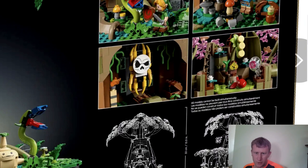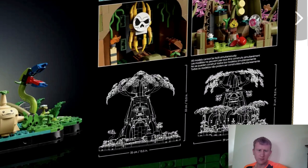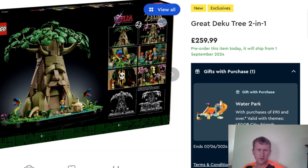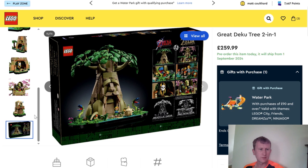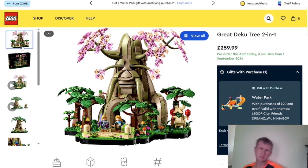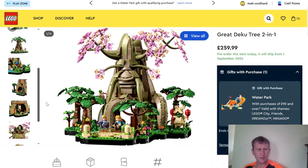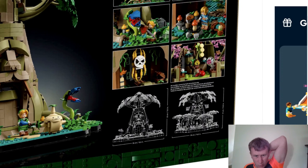All models cannot be built simultaneously, so it's one or the other. But that looks like it's got loads and loads of... Why has that got loads of trees on? So this artwork here is this one to our left, because it's got those, but I didn't think the other one had all the trees. Oh, I guess so. It just looks like there's more trees on that, so clearly you can see the one on the right does have all those trees. It just looks like they're more grown than what they actually are.